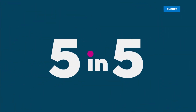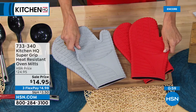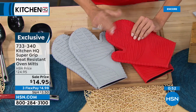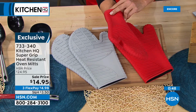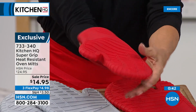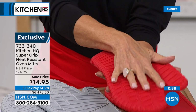Next up, we've got the essential oven mitts. And these are from, of course, our private label brand, KitchenHQ, the super grip, heat resistant oven mitts. You can choose the red or the gray. You do get the pair, and boy, are they soft. Oh, you know what's so cool? When you feel inside, they have the individual fingers. It's not like a traditional mitt that's just a big one. If I could pull these out, you'd see I've got all my fingers in an individual little slot.